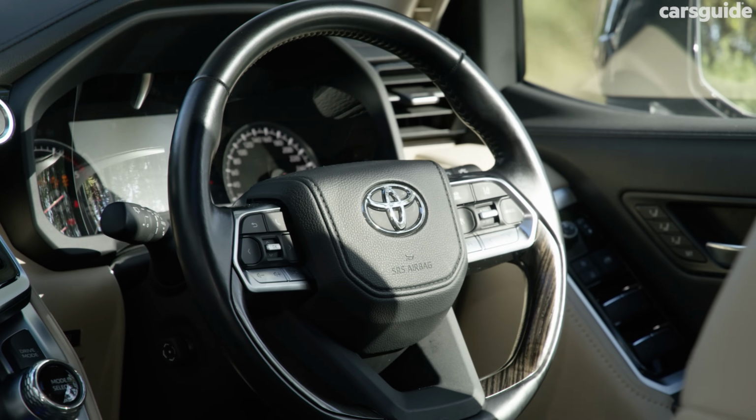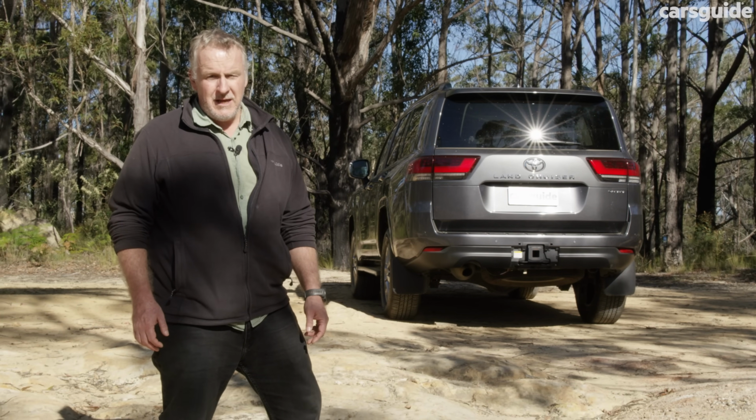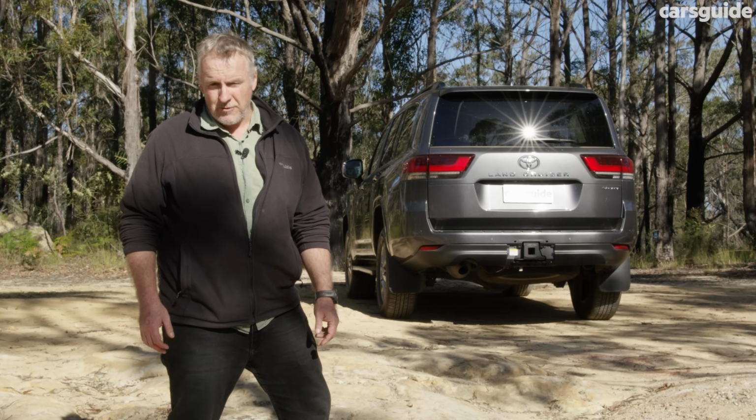The Sahara has the maximum 5-star ANCAP safety rating, and that's from testing in 2022. As standard, it has 10 airbags and a comprehensive suite of driver assist tech, including AEB, adaptive cruise control and trailer sway control.